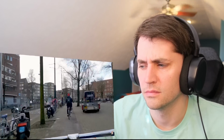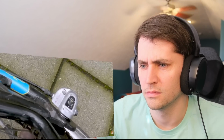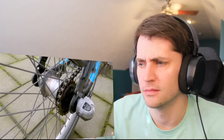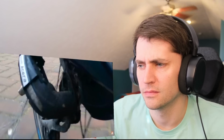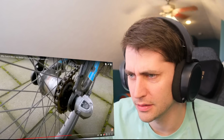In general, Dutch bicycles are built to be low maintenance. So when a bicycle has gears, they're often internal hub gears like this one. Oh. In-hub gearing is great because they almost never need maintenance. This is very different from derailleurs, which I've never actually seen that. I don't know how that works.